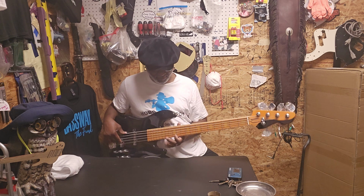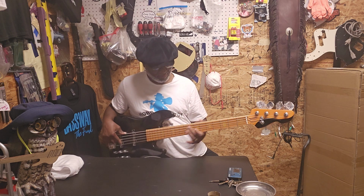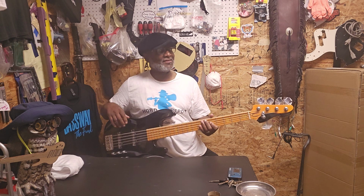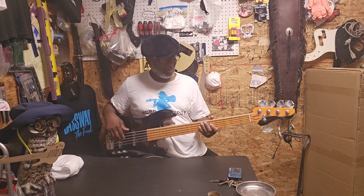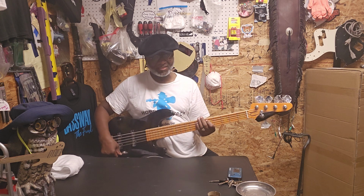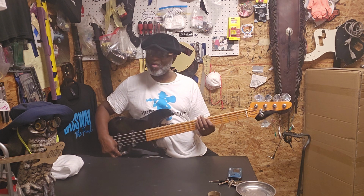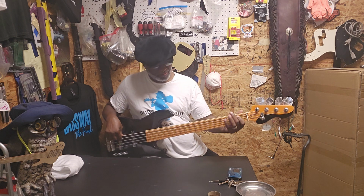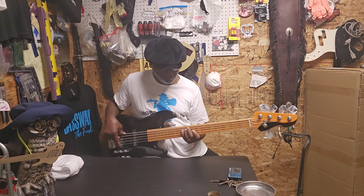Front pickup. Normally the front pickup is the beast. This one is kind of low output. It doesn't sound as loud as the rear. They're almost even though, I'll give them that. But the pickups are very quiet.